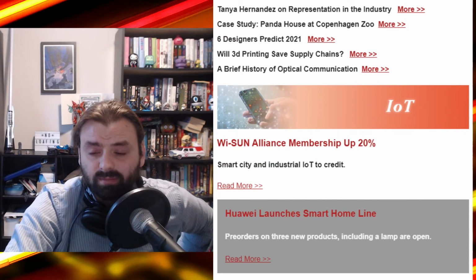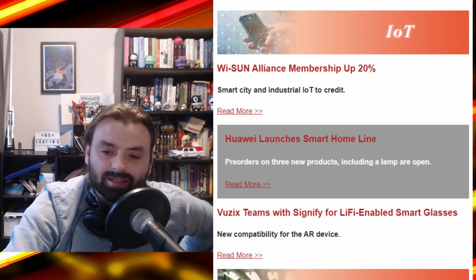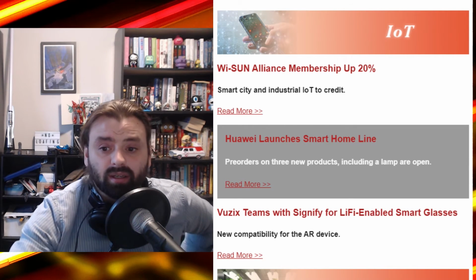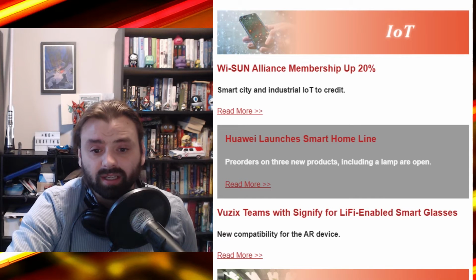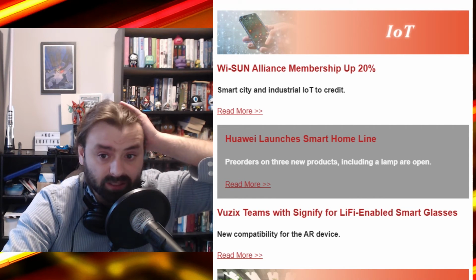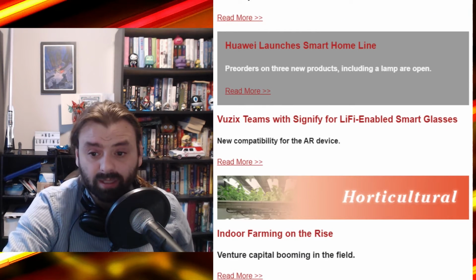Wi-Fi Alliance memberships are up 20% this year, in part due to smart city and industrial IoT projects. Huawei is launching their very own smart home line, including a lamp. Vuzix is adding Signify to help enable Li-Fi on their smart glasses. This is a brand new compatibility, the first for any wearable. This one deals with augmented reality.